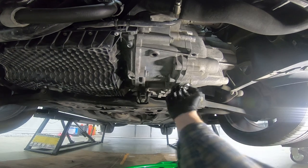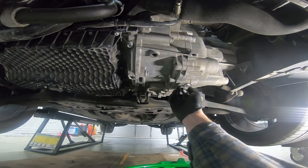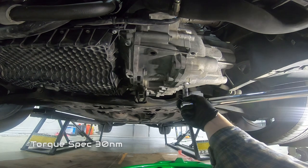So I ended up buying a new VW drain plug. Again, you might be able to get away with reusing the old one, but it's cheap enough, a couple bucks, might as well just get a new one. And the torque spec for the drain plug is 30 newton meters.